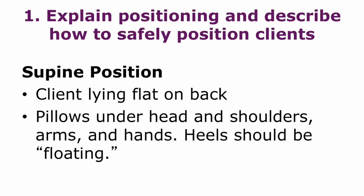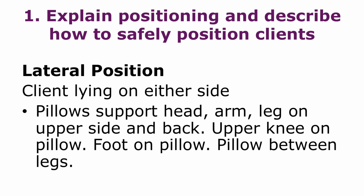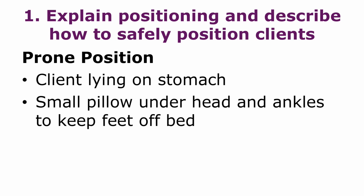Now, let's talk about supine position. The client is lying flat on the back, with pillows under the head and shoulders, arms and hands as well. The heels should be floating as well. In the lateral position, the client is lying on either side. You saw the picture. Pillows support the head, the arms, the legs on the upper side and the back, the upper knee on the pillow, the foot on the pillow, and a pillow between the legs. In prone position, the client is lying on their stomach. A small pillow normally is put under the head and the ankles to keep the feet off the bed.